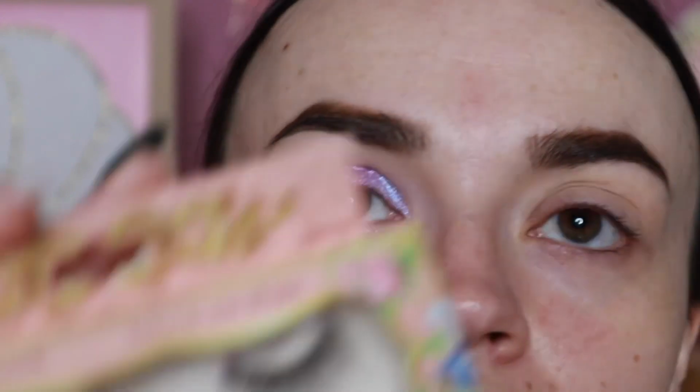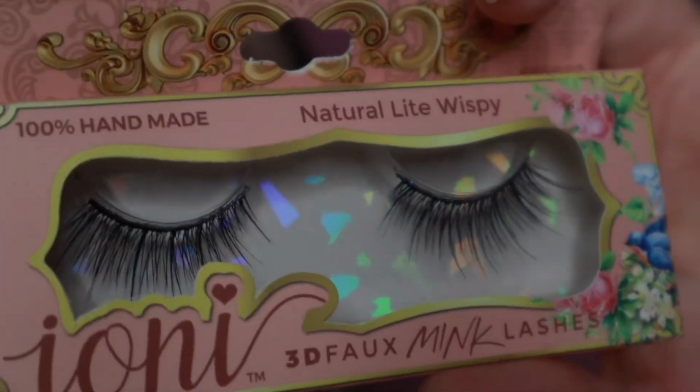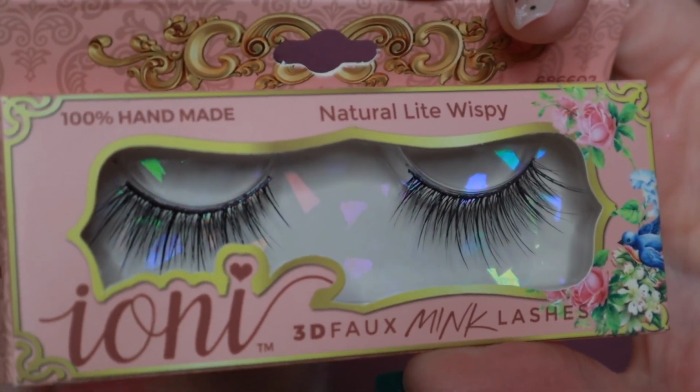I'm going to be wearing these right here. This is Ioni's 3D Foaming Lashes in Natural Light Wispy. Just look like that. They're a really pretty, more subtle pair of false eyelashes, and I really do love them.